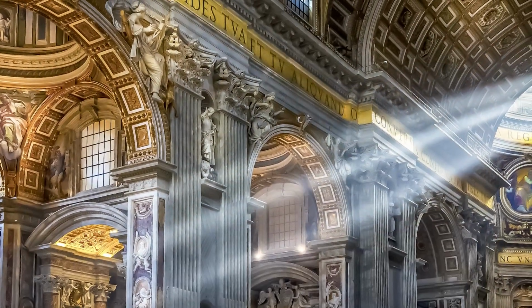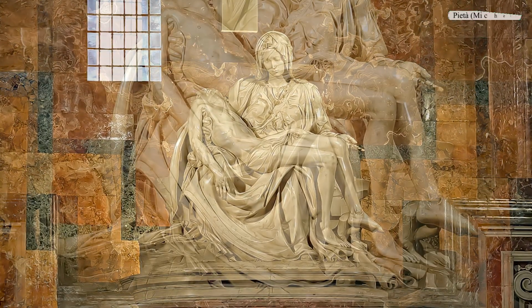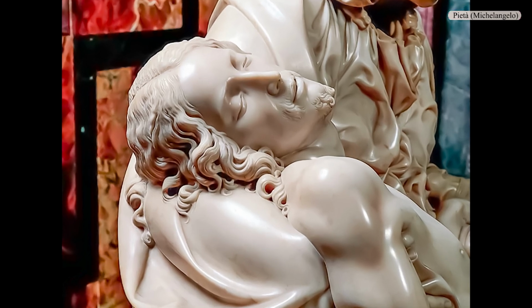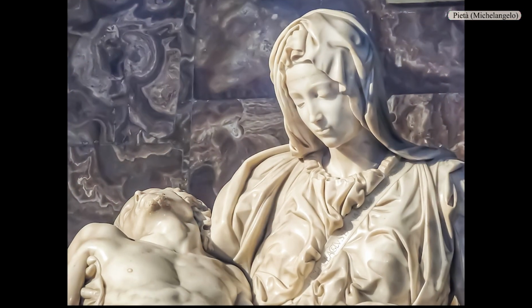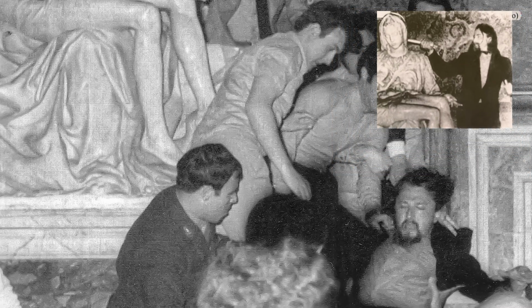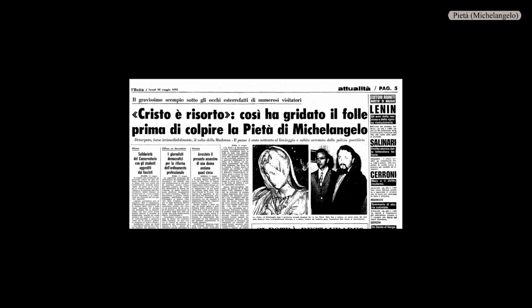In the first chapel on the right is Michelangelo's masterpiece, the marble Pieta, La Pieta. It was created by the Italian Renaissance sculptor Michelangelo Buonarroti at the turn of the 15th and 16th centuries at the age of 23. The most substantial damage occurred on 21 May 1972, Pentecost Sunday, when a mentally disturbed geologist, the Hungarian-born Australian Laszlo Toth, walked into the chapel and attacked the sculpture with a geologist's hammer while shouting, "I am Jesus Christ, I have risen from the dead."